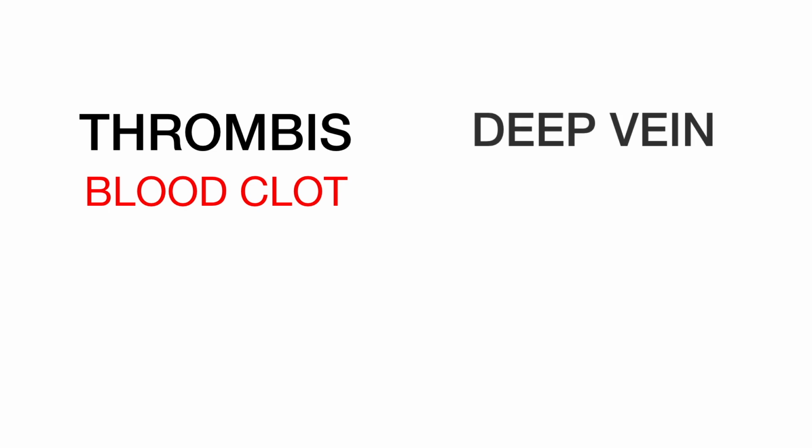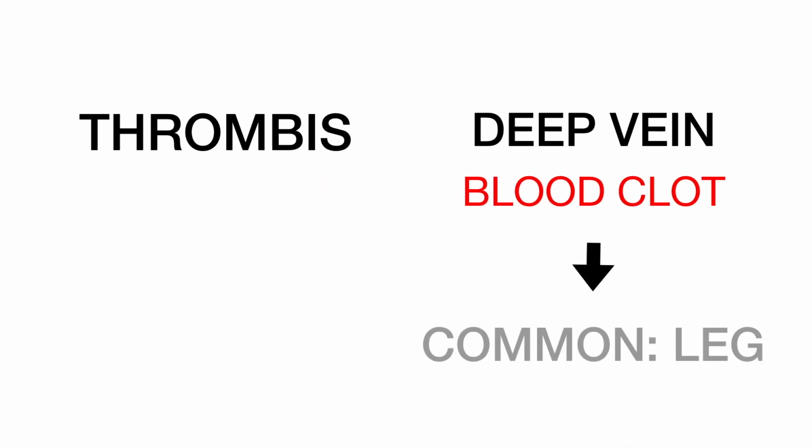Before we can dive in, it's important to understand the meaning of a DVT. Thrombosis means blood clot. Deep vein thrombosis is basically a deep vein blood clot, with the most common location being in the leg. The signs and symptoms of a DVT.